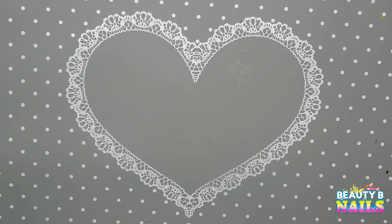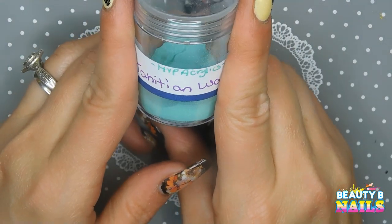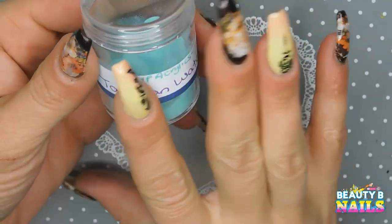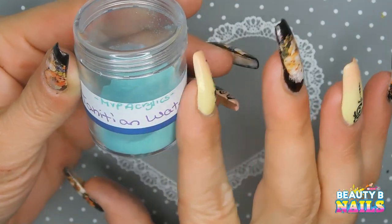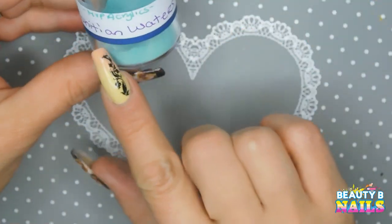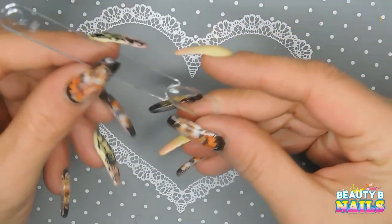So I took them out of their bags and I actually put them in these jars here. Now these jars are the only ones that I had at the moment. They are a little big, but that's okay. I just took the sticker that she had on the bags and put them on my bottles here, that way I knew which one was which. This one is called Tahitian Waters. And I'm just going to swatch these on these clear tips that I just recently got.